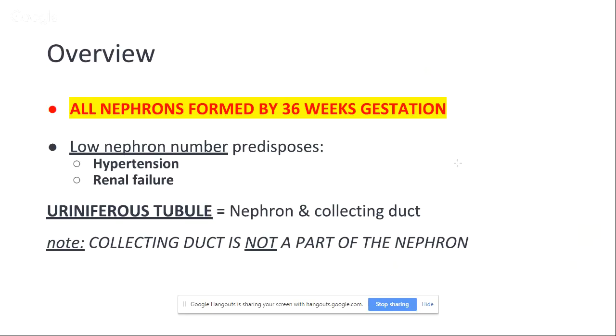All right, and then histo. I don't think there was that much emphasis placed on histo, but again, know this: all nephrons are formed by 36 weeks. If you do have low nephron numbers, that predisposes you to hypertension and renal failure.